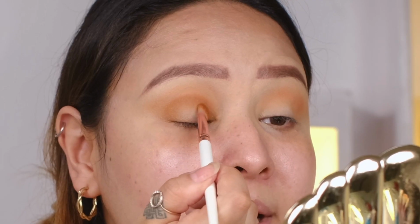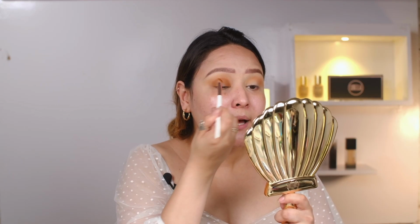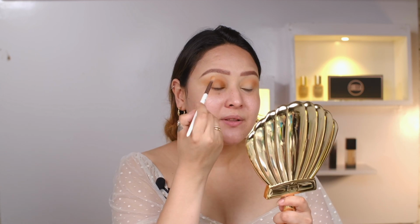And then I'm gonna take the same packer brush and the same shade called Tan Lines, and I'm just gonna gently dab it in the inner corner and the outer corner. Like so, just take a little bit of that and a little bit of this. Now I'm gonna take that same blending brush that I used for this shade, and I'm just gonna blend in the inner corner and the outer corner.